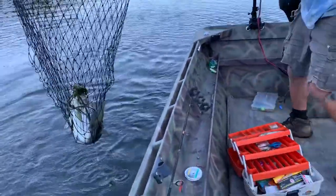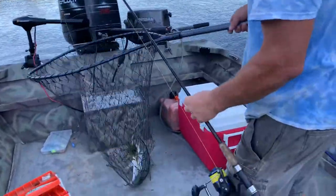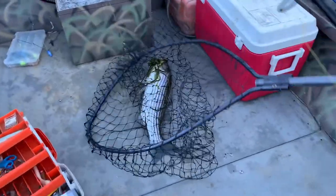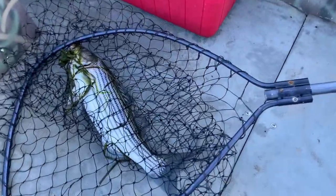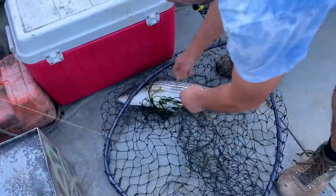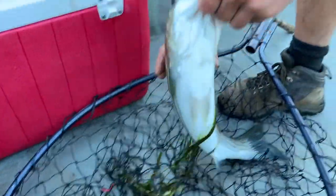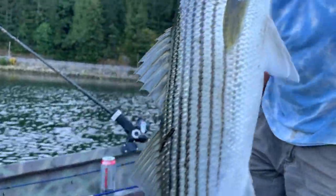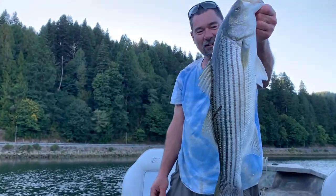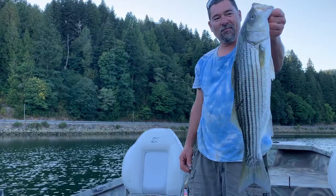There you go. There's your little 6-pound striper. First ever striped bass caught in Oregon for us. I'm in New York. Oh yeah. I've never even seen one in Oregon. Come on. Oh, there we go. Yeah, you better back up a little bit more. That's beautiful. I'd say about 6 pounds. Awesome.